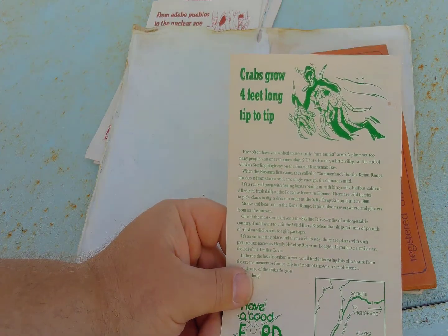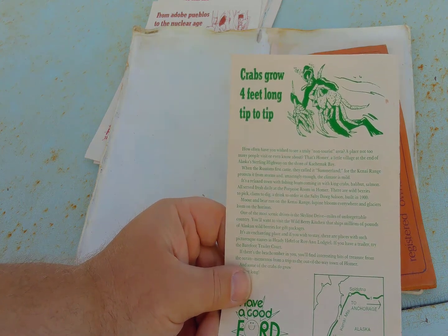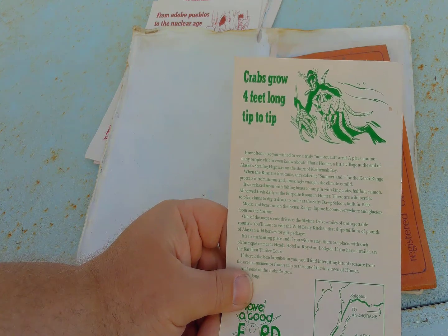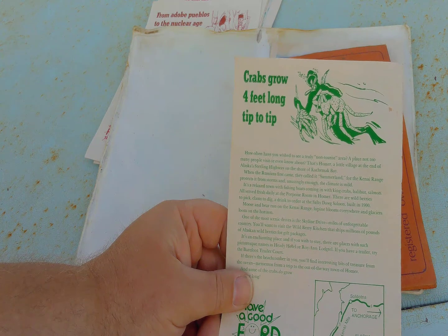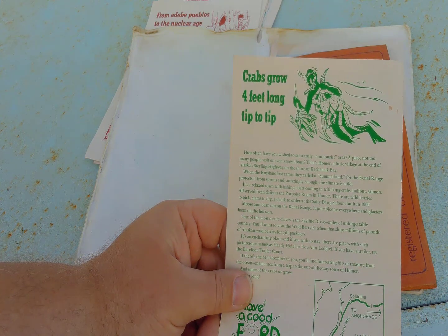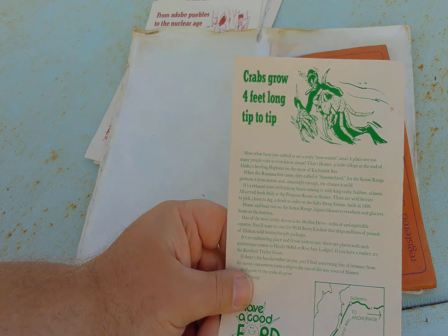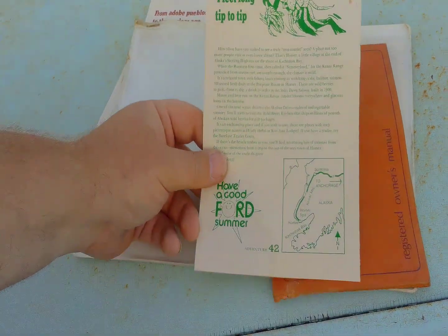Crabs grow 4 feet long, tip to tip. A king crab must be. See, how often have you wished to see a truly non-tourist area? A place not too many people visit to even know about. That's Homer, a little village at the end of Alaska's Sterling Highway on the shore of the Kachemak Bay.